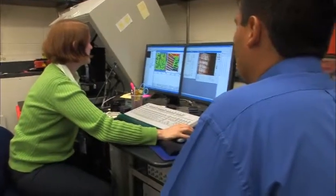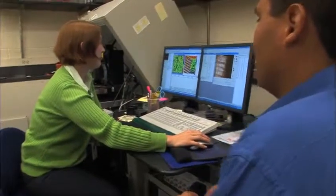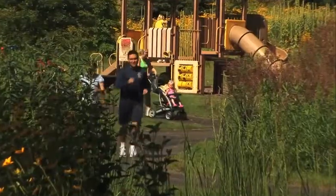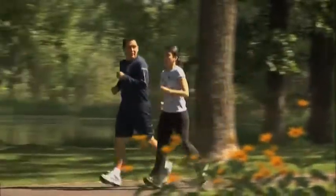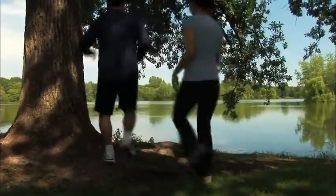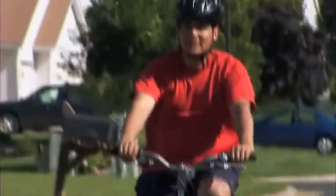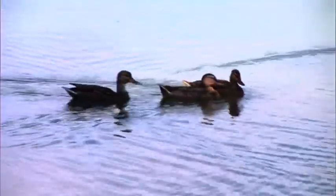And in this area, you can see the little spheres you were describing, and it turns out they're not fully covering the surface, but they are present. My wife also works in the materials area, and we like jogging, running, and in Minnesota we have very nice parks and very nice landscapes. No matter where he is, Carlos is always thinking about stuff.